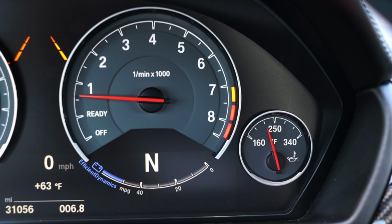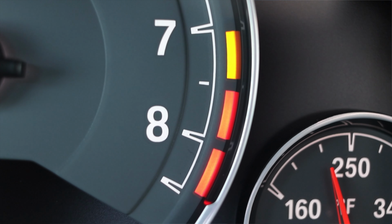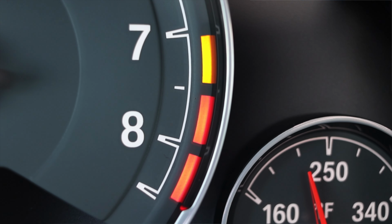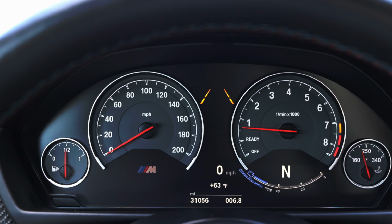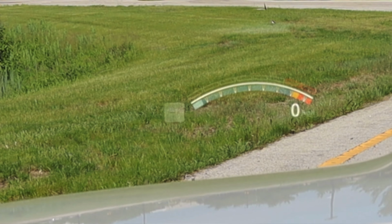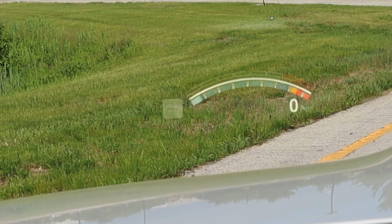A little weird. I also get this sweet light up red line for the tachometer, and of course, when the vehicle is fully cold, it will extend that red line to give you a little warning, hey, we're not quite up to temperature yet. Up above me, I do get a heads up display giving me the vehicle speed and speed limit of the road that I'm on, which is pretty cool.